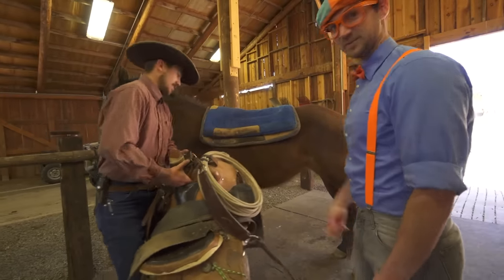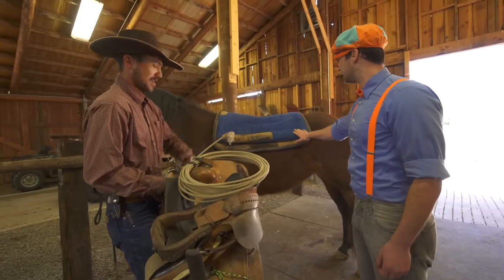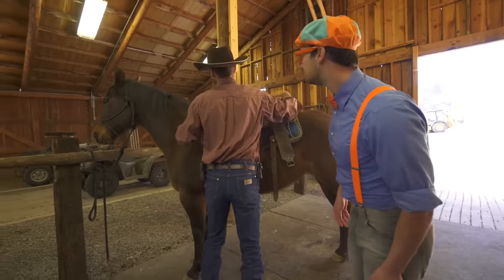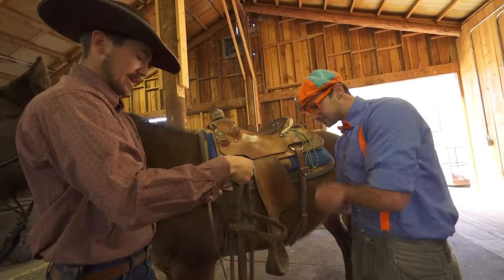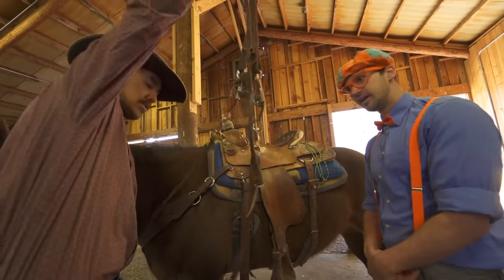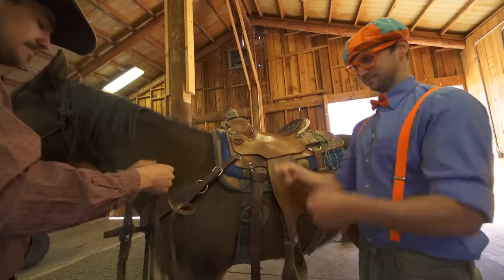Okay. And so this goes on the horse after the pads, and it'll strap onto the horse so that the rider will have a place to sit. The bridle, ooh, or the head stall. Okay. And a cowboy or cowgirl uses a bridle to steer the horse. Ooh, like a steering wheel.